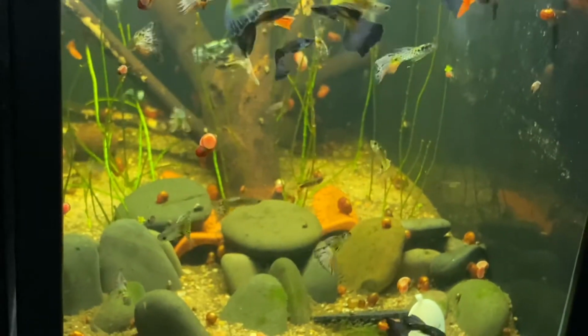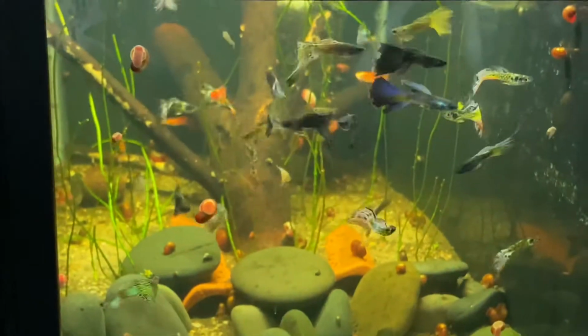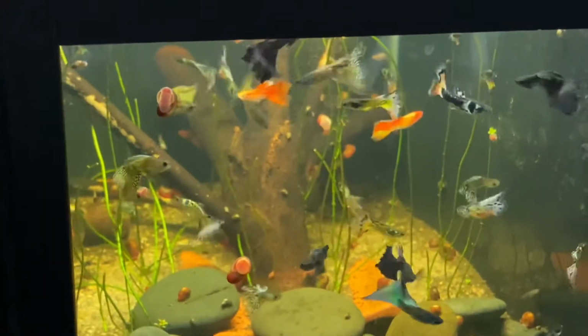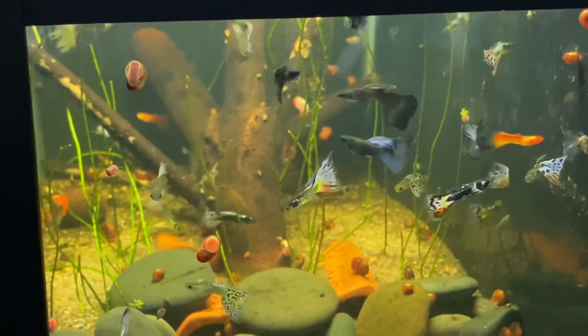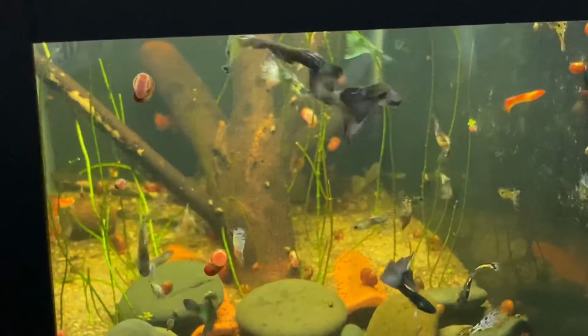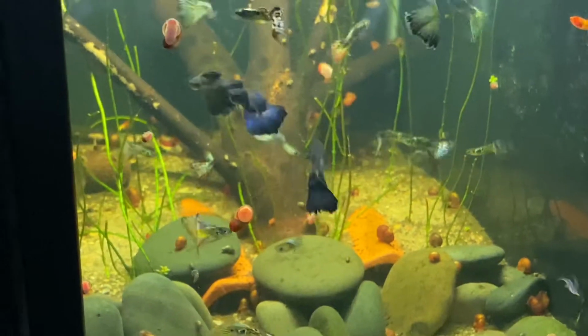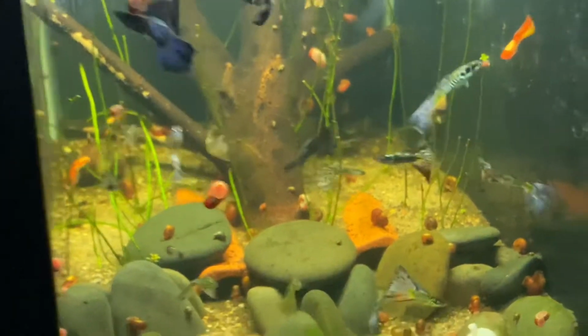I say male only tank, but I did end up with 1 female in there, which she had some fry, and yeah, that was a whole deal. So I need to get the fry out and get that 1 female out, and then go back to my male only tank, which I really do love. Which you can see, there are a lot of older fish, but it's nice and I like it, so I'm going to keep it.